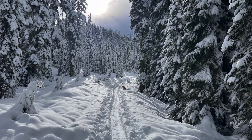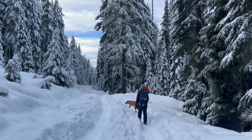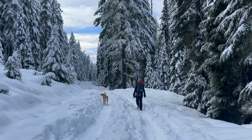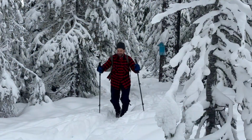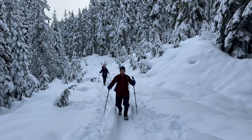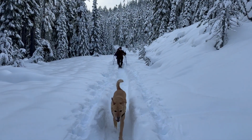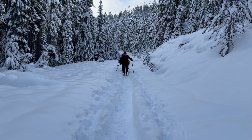So Gold Lake Snow Park is extremely popular. And what that means is that we really actually didn't need snowshoes. The snow was so well worn down by cross-country skiers and other snowshoers that we could just use our boots. Worked really well. It was a cloudy day, but it made for some absolutely fantastic shots. Clark Dog was having a great time.